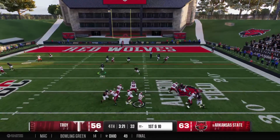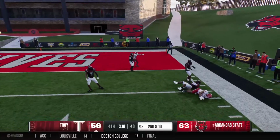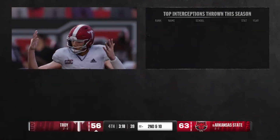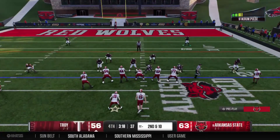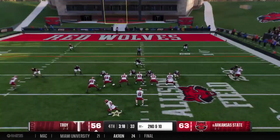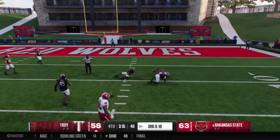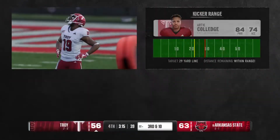Going up top on first down. Firing toward the end zone. And this will be incomplete. A big hit there forces second down. Couldn't make the connection last time. Let's see if they throw it again. The aerial assault continues. And he dropped it, just didn't look the thing all the way in.